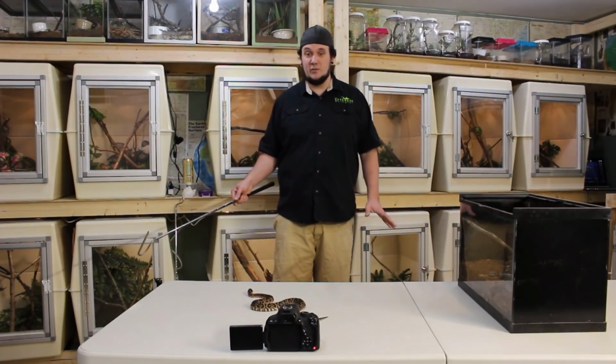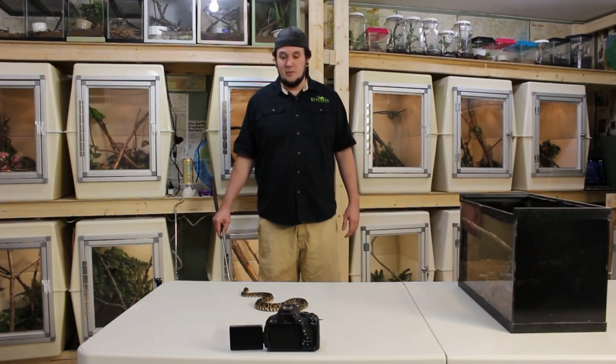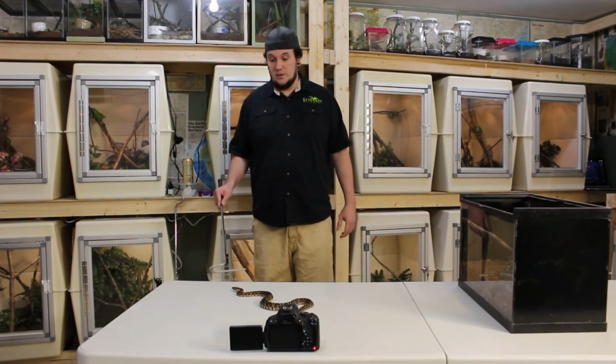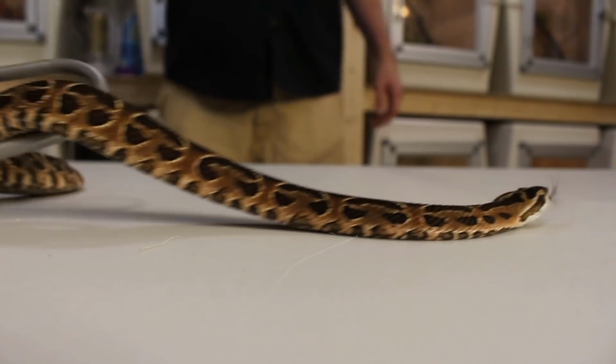He's never been out on the table. This is not a daily routine. This is one of those that we pull out, put into the trash can, clean the cage, put him right back, never mess with him. So he's actually, for never doing this, he's doing wonderful. I'm so proud of you. Yeah, you're doing very good.